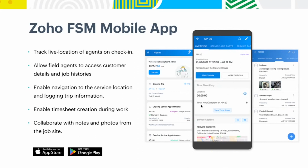We can also have location tracking that can be enabled from mobile application. This can be done from two different places. First is when technician clicks on the check-in button available on the home screen, or if he starts the trip. Under these two situations, we can see the live location of the technician, or else we can see the last sync location. Technician can also start time entry right by clicking on the start work button. This will tell the total time spent on this appointment.